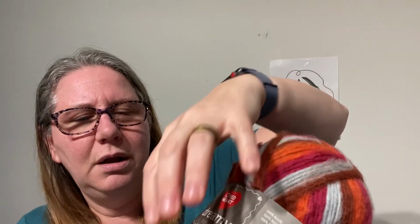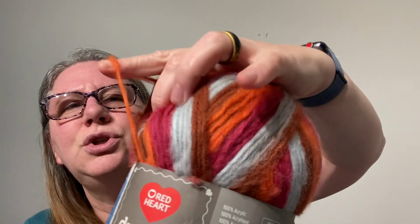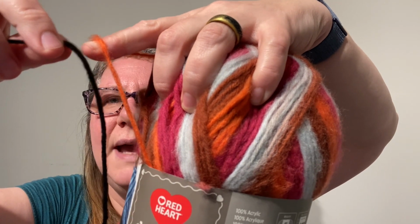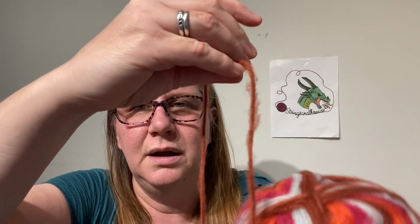And something else I wanted to note, I noticed that not all of the yarn was the same thickness either. Like this seemed like the thickest part of it, but then when I looked at this orange, that looks pretty thin. So it looks like this is the kind of yarn that isn't even. Thicker in some areas and thinner in others.